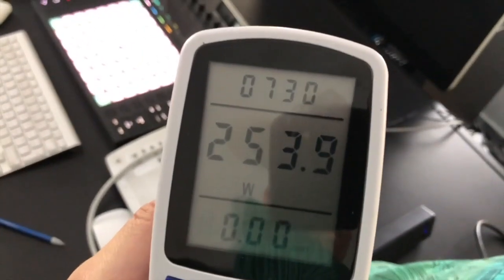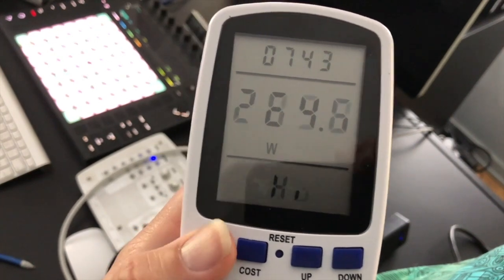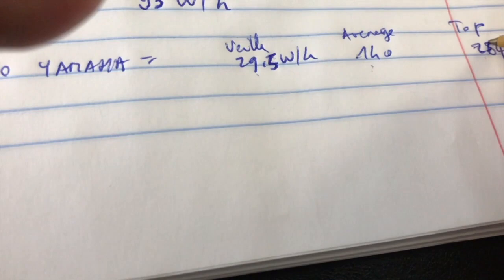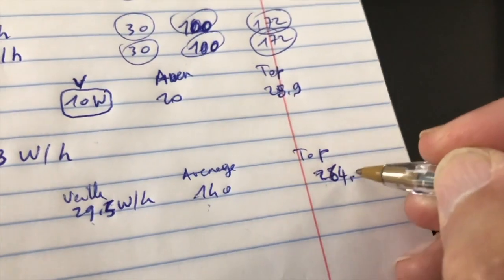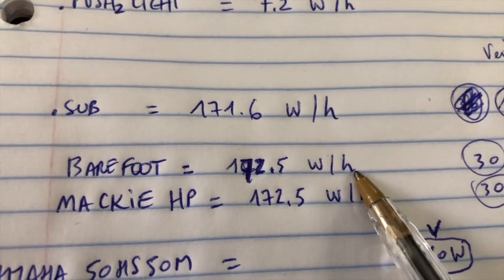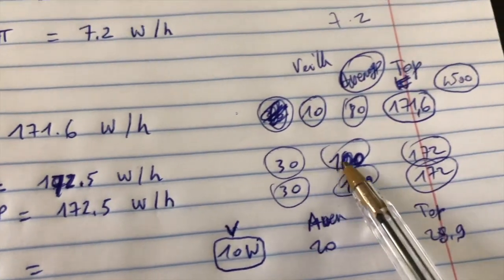For example, the two Yamaha speakers and the subwoofer boxes at its peak were 264.6 watts per hour. We do the same with each of the devices that could be on the bus. And in that way, create a table containing all the information necessary to calculate the battery cluster.